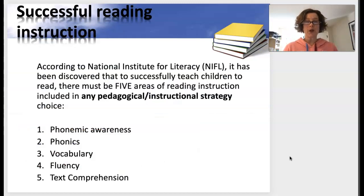Successful reading instruction. So this is from last lesson. Basically, according to the National Institute for Literacy, it has been discovered that to successfully teach children to read, there must be 5 areas of reading instruction included in any pedagogical or instructional strategy choice. So anything that you do in the classroom, you want to be thinking about how can I include 1, 2, 3, 4, or all 5 of these aspects: phonemic awareness, phonics, vocabulary, fluency, and text comprehension.